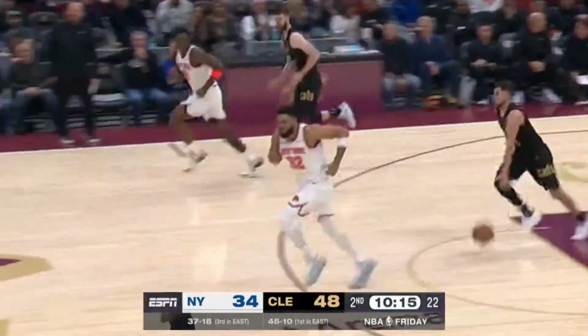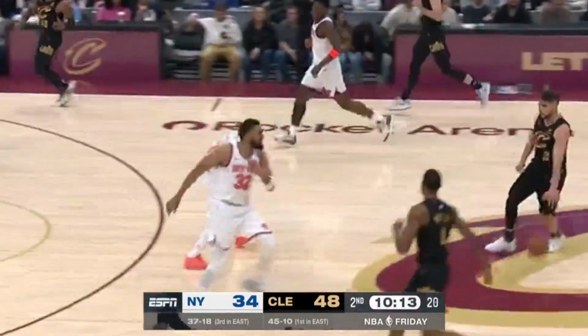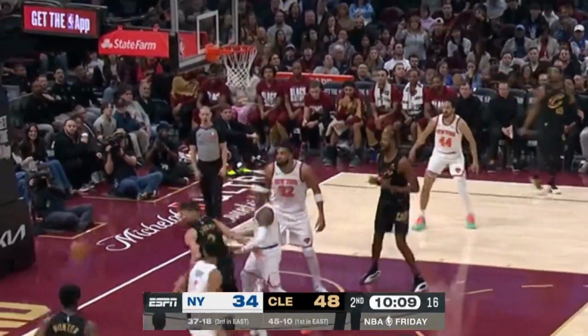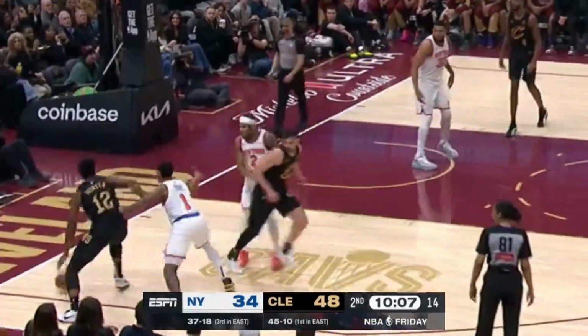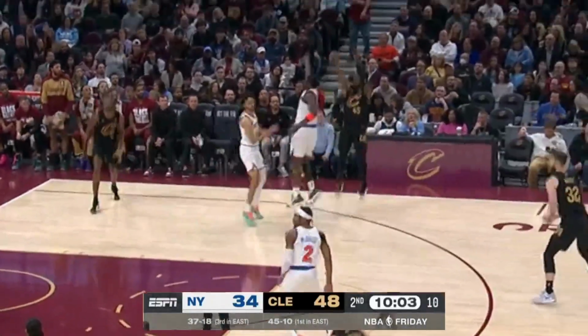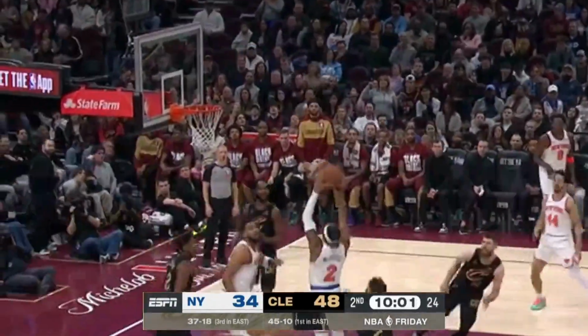Dean Wade into the game, returning from injury tonight. Coming up with that steal. Here's Jerome, 2-man action with Mobley. Hunter lost it. Hot potato for a moment. Mitchell can't hit the 3.